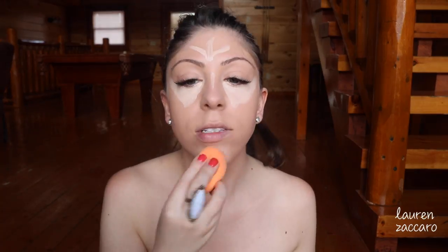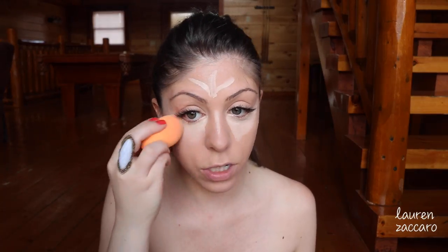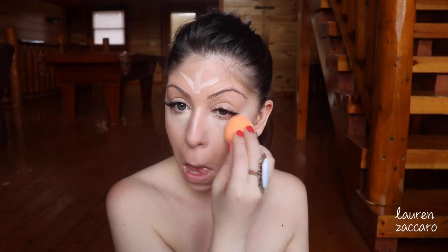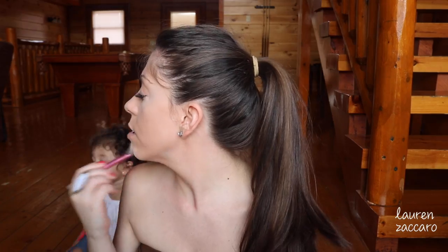For concealer, using Tarte's Tape Shape. Again, one of my top favorites. If you haven't checked out that video, I'm gonna link it down below. I love those products. They are my holy grails. To set the concealer, I'm using Maybelline's Fit Me Translucent Powder.